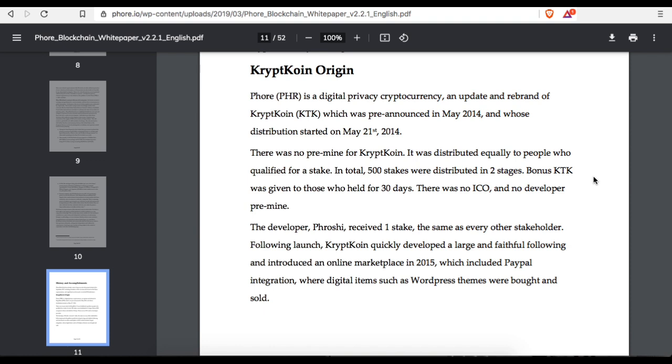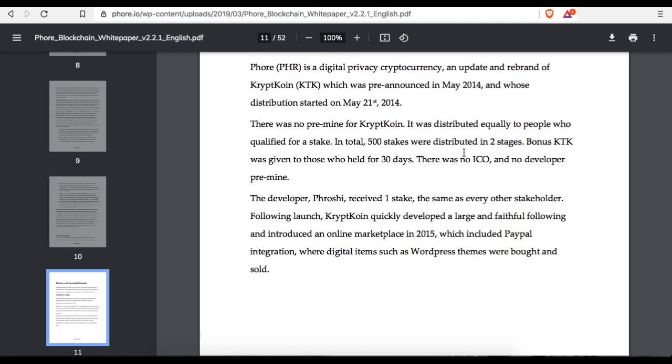It's not a secret. Again, Phore, digital privacy cryptocurrency, an update and rebrand of CryptCoin, which was pre-announced in May 2014 and whose distribution started May 21st, 2014. There was no pre-mine for CryptCoin. It was distributed equally to people who qualified for a stake. And in total, 500 stakes were distributed in 2 stages. So again, this is all pretty cool to see.